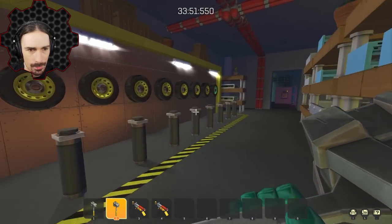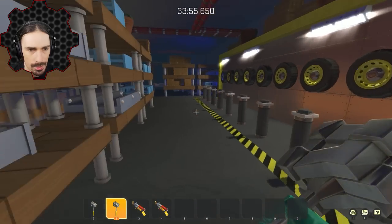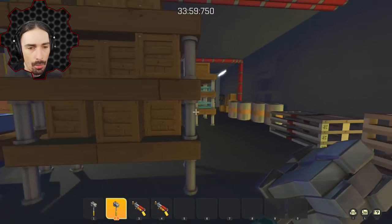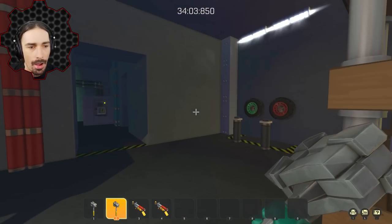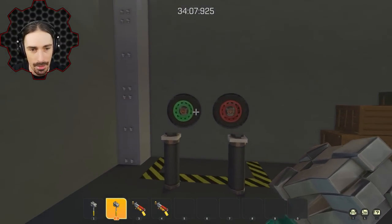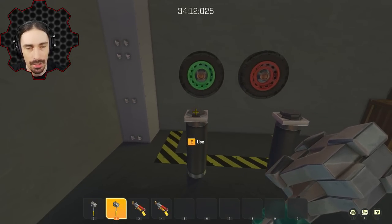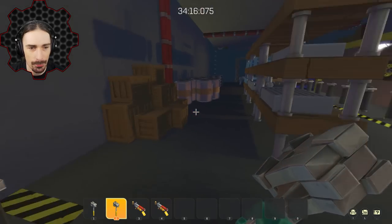All right, does that change the way that these wheels behave? Well, that one was always fast, right? Oh, wait a minute. Oh, I think I understand now. Oh, that is such a cool puzzle. So my guess is wheels that resemble an on switch are slow moving. Wheels that resemble an off switch are fast moving.